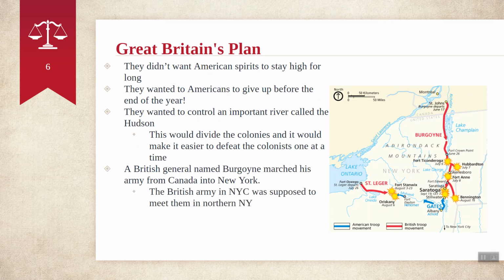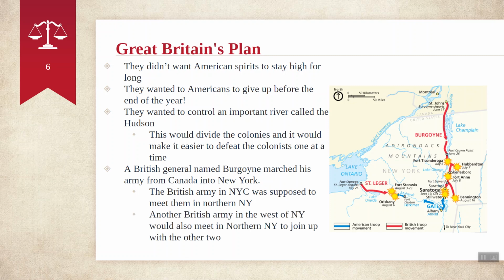And what the plan was is there was a British army already in New York City. They had been controlling that. That army was supposed to meet General Burgoyne in northern New York, in Albany. There was another British army in the western part of the state that they were also going to be marching and meeting General Burgoyne and the British army from New York City. They were all going to meet. So these three armies were going to create this large mega army, and they were going to defeat the Continental Army there, and take over the Hudson River, and they would have probably won the war.